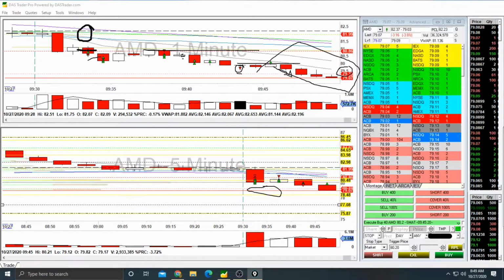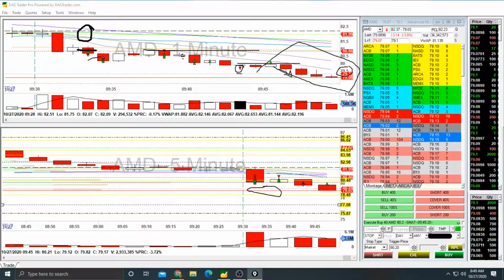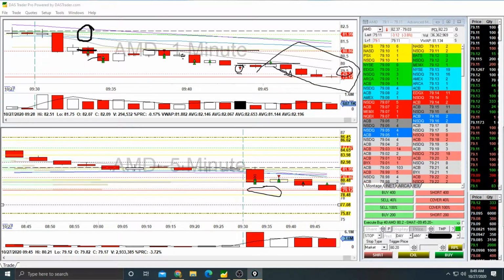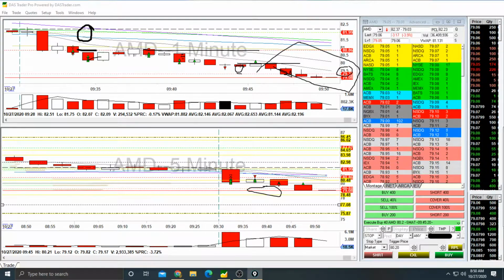But again, it was a great trade for me, and I had such a small share size at that point. It's not a huge loss, but just as far as an actionable way to have improved my trading today, I needed to do that. I should have been better on that add.